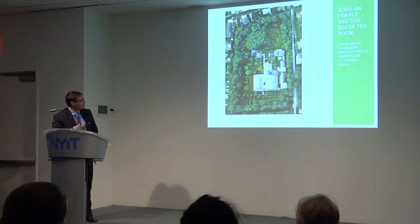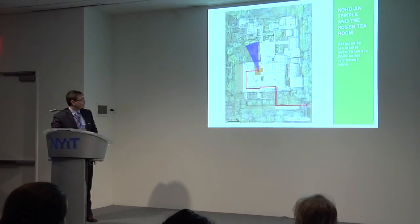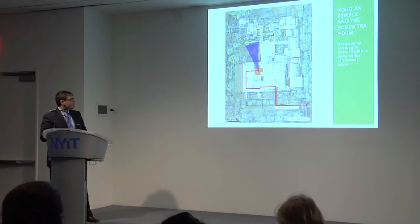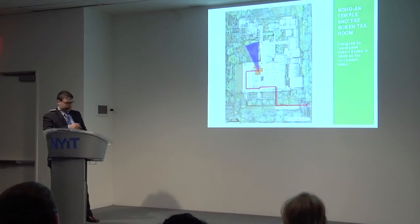The garden is, let's see, the street is, where's the street? The street is over here. You come through here, you turn. So the garden is just here. So the tea room is over here. So this is the actual garden of the space. So when I went here, I went this path here. I would turn around here. And just this orange part is just the tea house. The rest are other spaces, living quarters, but we're only going to focus on this little tea house here.